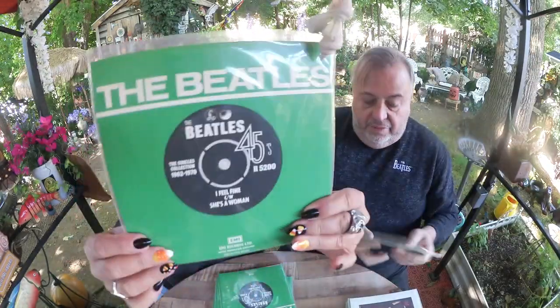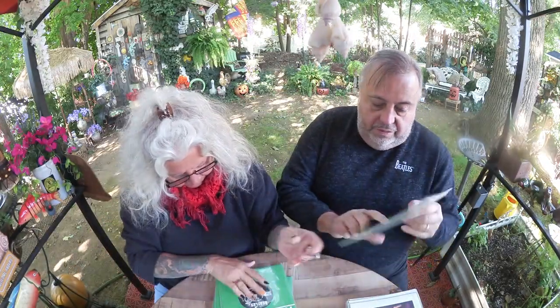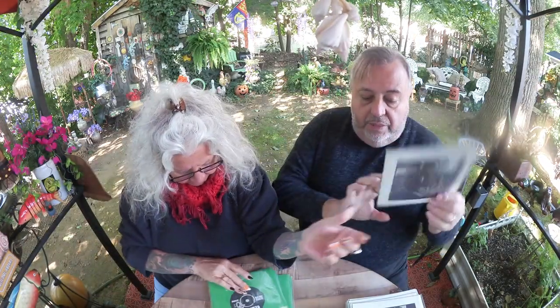I Feel Fine, and She's a Woman. This one has a different back picture sleeve. Very cool. Ticket to Ride, same thing, different back. Ticket to Ride, and yes, it is.